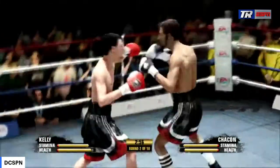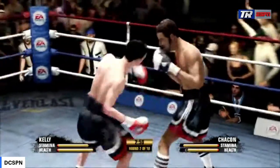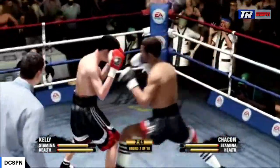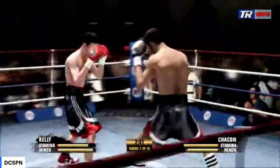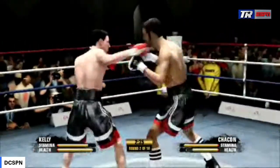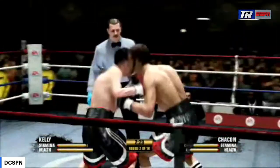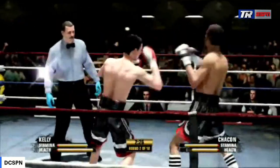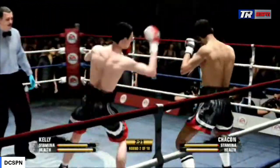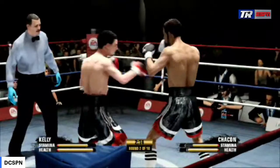Kelly's bounce is back in his steps. The start of a new round, coming off a round in which he really took some punishment. Well, that's what being in great shape will do for you. Also, great experience where he's been through these things before, and he's not panicking. Hands up. He goes with a left hand.